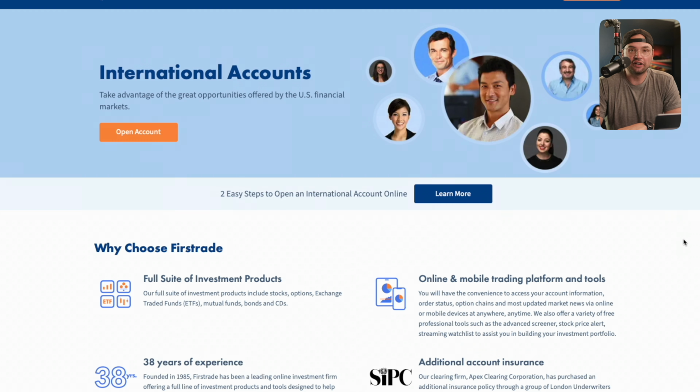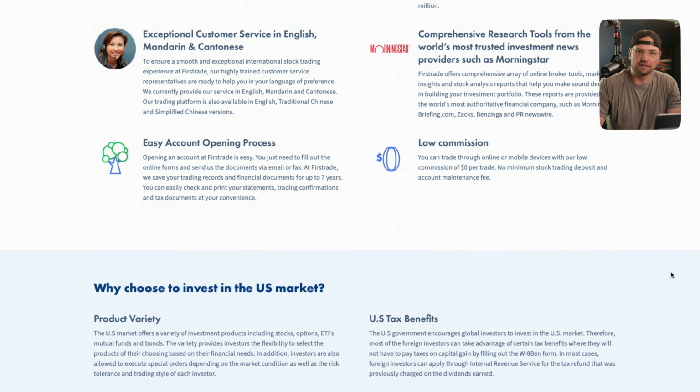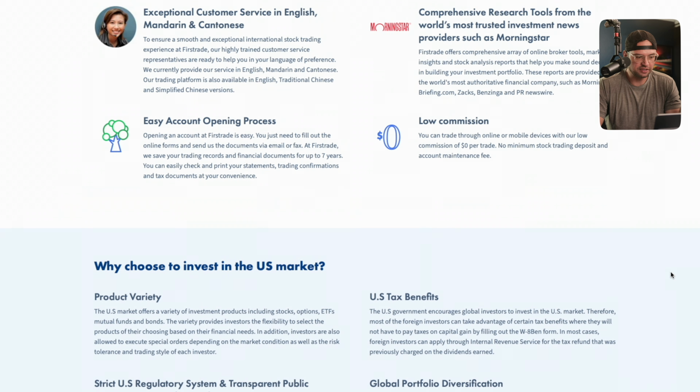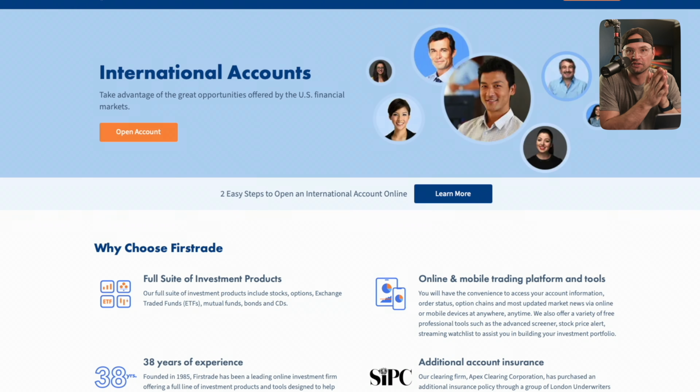Then you can also do international accounts. So it says take advantage of the great opportunities offered by the U.S. financial markets. I'm assuming what this means is if you live in a different country besides America, you want to open an account here, you can. U.S. tax benefits, account protection, all that stuff. If you're watching this and you're outside of the United States, there are factors to that I may or may not understand, and so do your own research, but it seems really cool that it's an option for you.